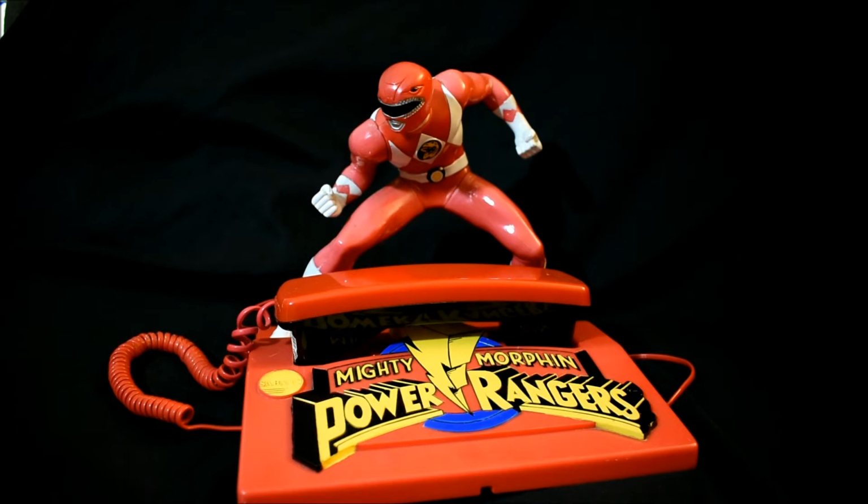Now, quick story about this thing. I found this at my local antique shop, and it was sitting there for a very long time. When I first saw it, I was like, ooh, okay, cool. I haven't seen this thing in such a long time. I just remember seeing this back in the day as a kid, having this house phone. And I was like, okay, this antique mall has it.